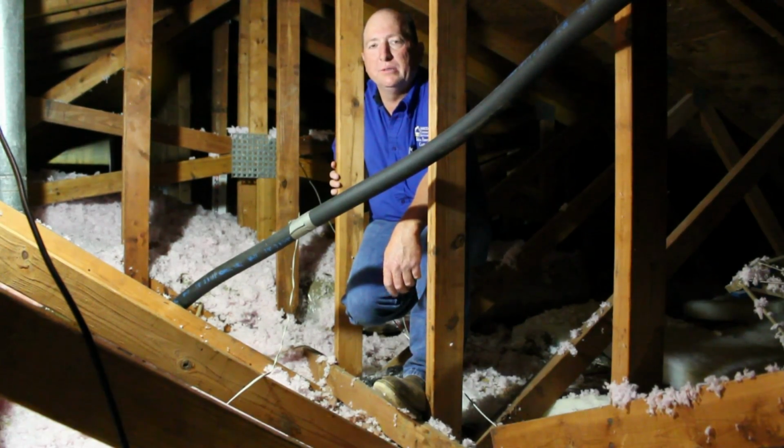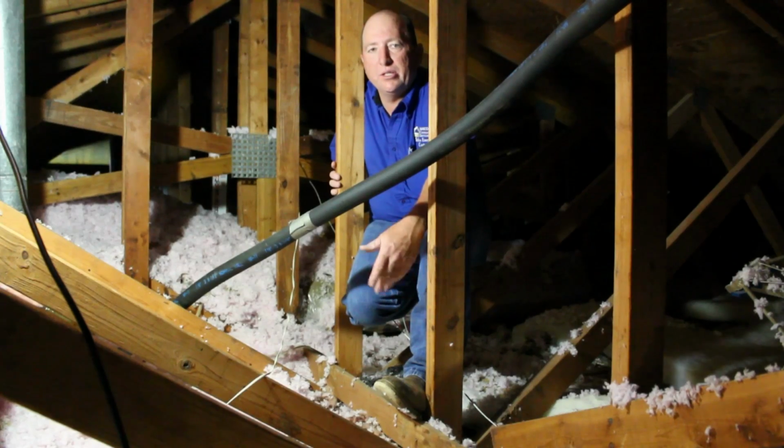your attic insulation. I know that something that I had in my own home was I had some electrical work done, and so the electricians came in and pushed down some of the insulation in some areas. Does that lower the overall R value of my attic insulation? It does. If you've had someone in your attic making tracks, it's always best to have it fluffed back up.